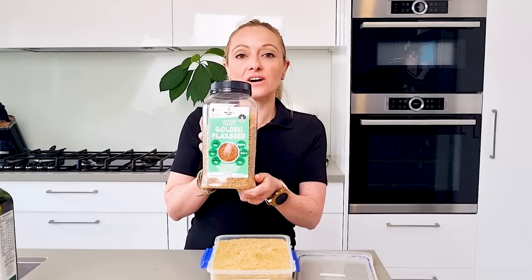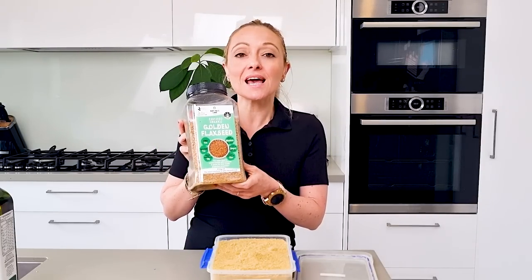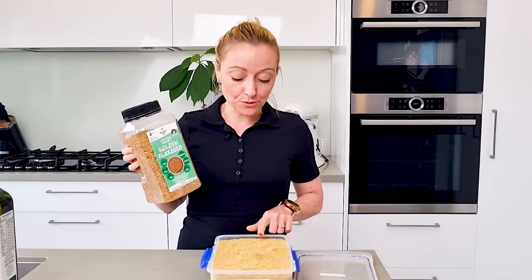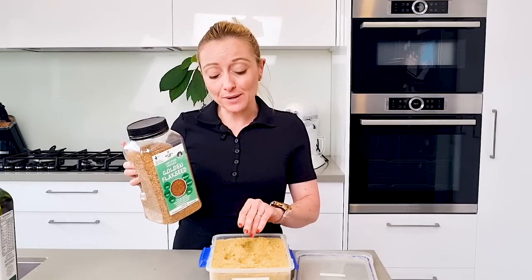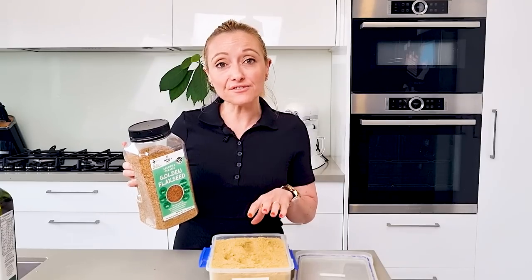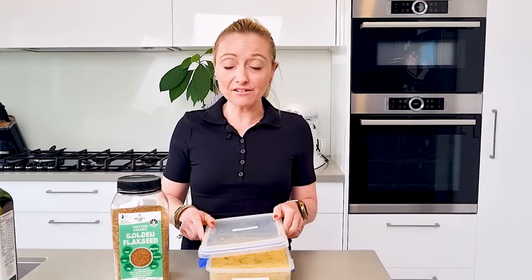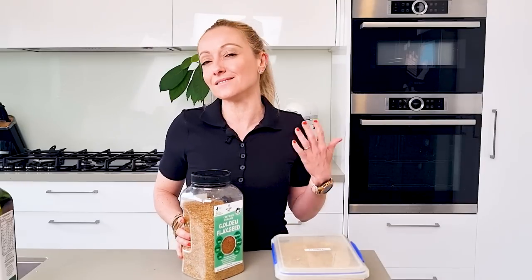My next Costco find are golden flaxseed. I love flaxseed in my recipes, not on their own. I like to grind them like this in a powder and use this in my bread or a tablespoon in my smoothies in the morning to add healthy fat, protein and fiber as well. It's very good for gut health and actually it really helped me stabilize my blood sugar level and my weight as well, because when I eat that, I realize I eat less as well.